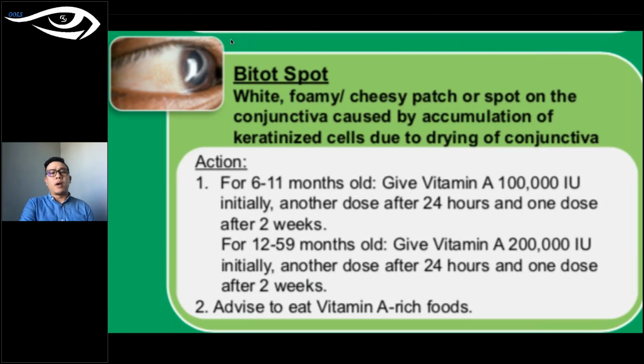The Bitot's spots, which is the white foamy cheesy patch or spot on the conjunctiva caused by the accumulation of keratinized cells due to drying of the conjunctiva. So what do we do? For 6 to 11 months old, if the law permits you to do intervention, you can give vitamin A initially, another dose after 24 hours, and one dose after 2 weeks. For 12 to 59 months, you may give vitamin A initially, another dose after 24 hours, and one dose after 2 weeks. Then advise to eat vitamin A-rich foods.